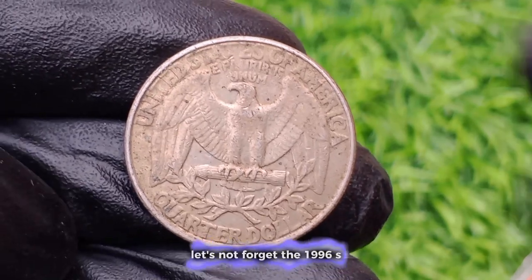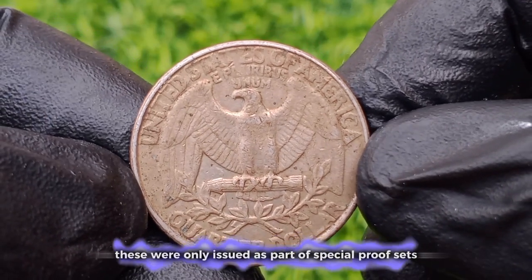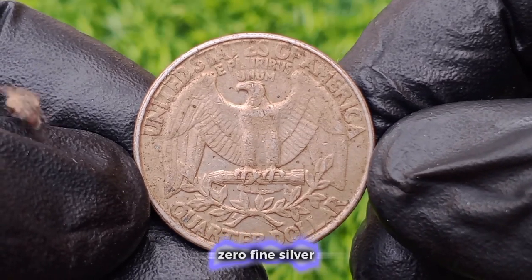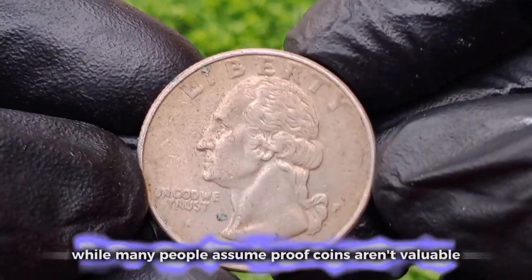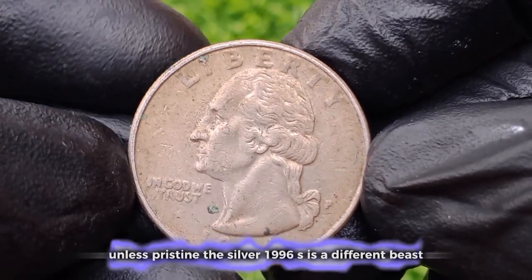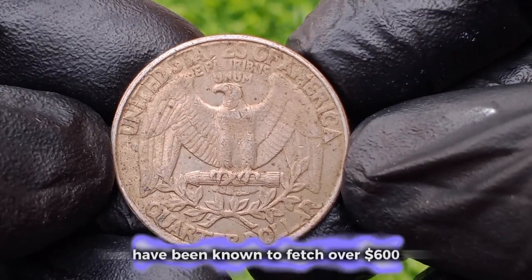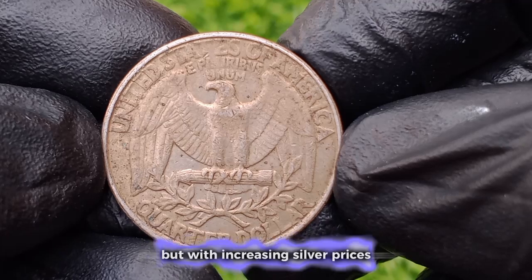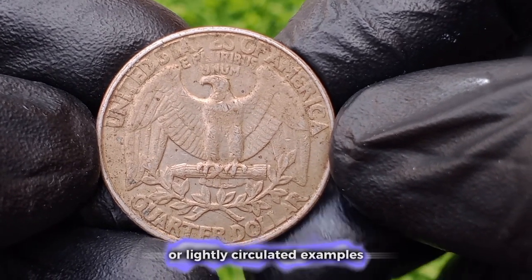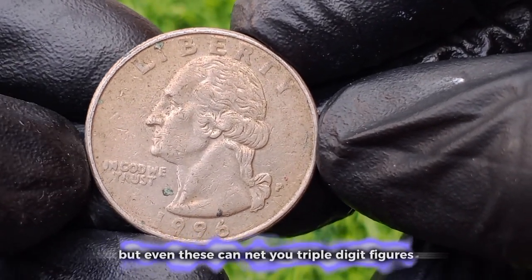Let's not forget the 1996 silver-proof Washington quarter. These were only issued as part of special proof sets and struck in San Francisco using .90 fine silver. While many people assume proof coins aren't valuable unless pristine, the silver 1996 is a different beast. Flawless examples graded PR70 DCM have been known to fetch over $600, but with increasing silver prices and growing collector interest, the value keeps rising. Mishandled or lightly circulated examples might not fetch thousands, but even these can net you triple-digit figures with ease.